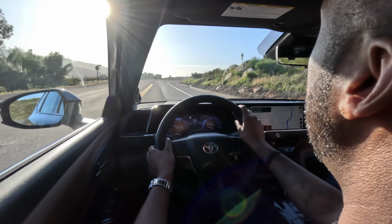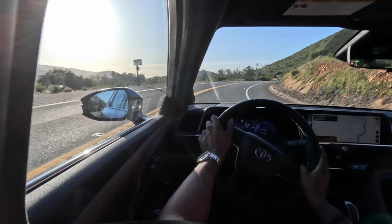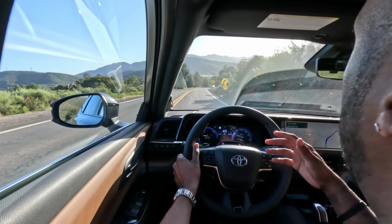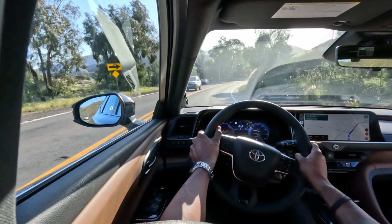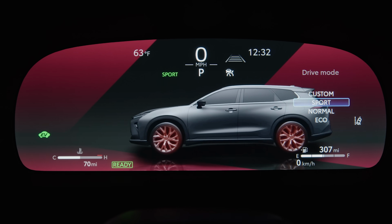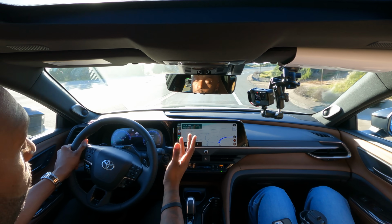While going around some of these turns, the Crown Signia is nice and stable. There's not much body roll, but the suspension feels nice and stable, and so does the steering. It's responsive, it's quick, and it doesn't leave you questioning, am I gonna make this turn? I like it. There are added drive modes as well. Right now I'm in normal mode, but if you want to go into eco, sport, or even customize your own mode that changes up your throttle mapping and your steering feel, you can do it with a switch of a button right here.